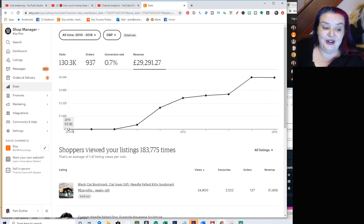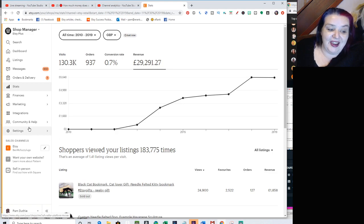And this is the kind of growth, your exponential growth. Okay, it's a little bit lumpy, but it starts growing, and then goes a bit bonkers. And I actually started in 2008, so I've got like 2 more years back there. And it's nothing. It took me until 2013 before I made £500.